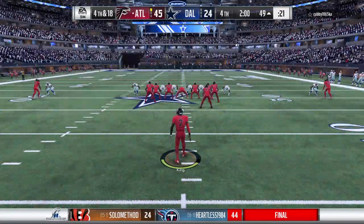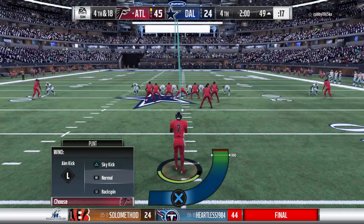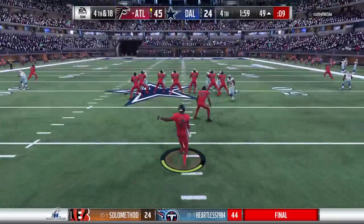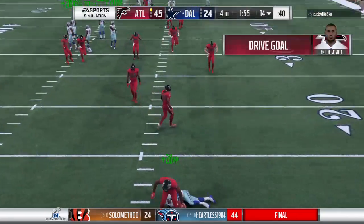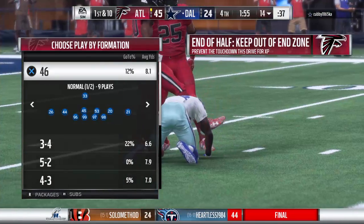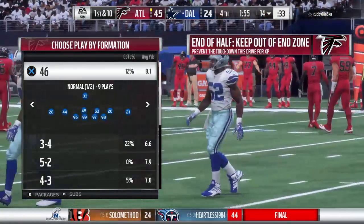Here's Marquette King now, on for his second punt. He'd take a repeat of his first. It's just a 32-yard punt with no return. And we have reached the 2-minute warning. And now Dallas gets set to take the field.